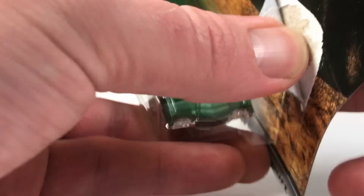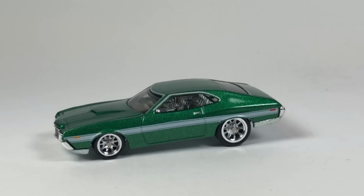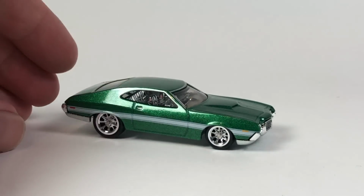Let's go ahead and open it up, take a peek. Now this particular car and deco has come out before in the past. The casting itself debuted in, I think, 2011 mainline, and it's had a couple of RLC releases, so this isn't the first metal base release for this, even though it was originally in the mainline.